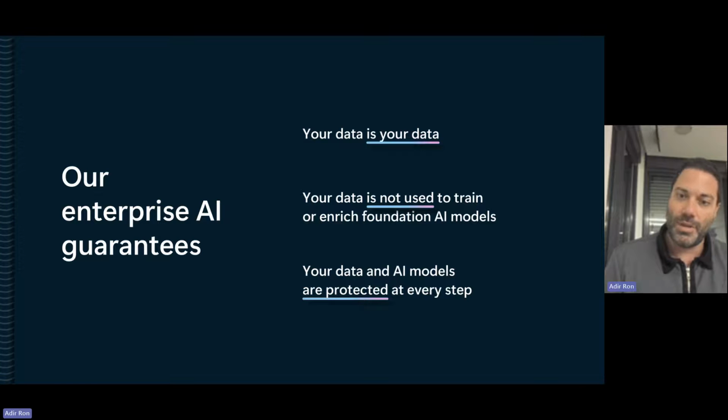And this is part of the commitment. And it is protected at every step. And is, by the way, protected by all of the compliances that are part of the Azure AI compliance on the larger stance. So I know that there's a lot of debate and discussion around enterprise AI guarantees, but Microsoft and specifically Azure is putting compliance, privacy, and security front and center of what we do. And that remains the same on the Azure AI and Azure OpenAI front as well.